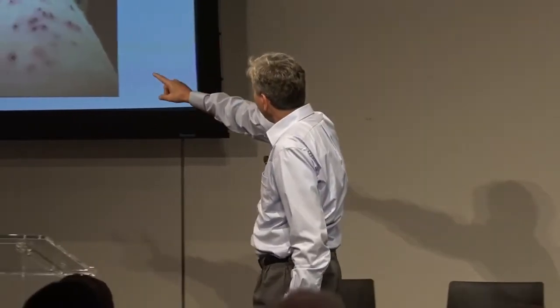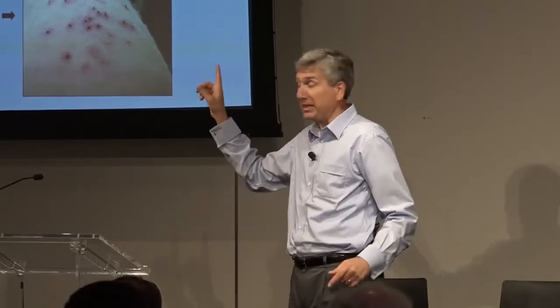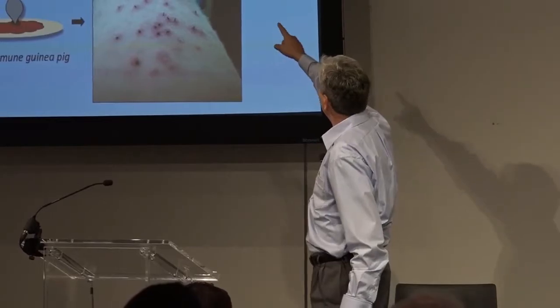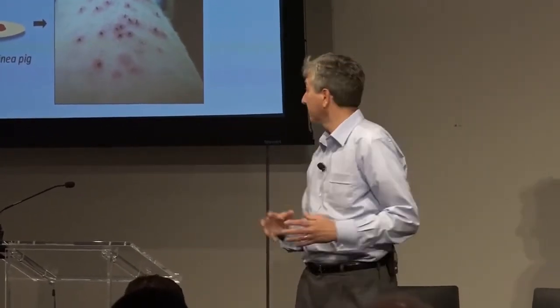So this is how that works in the laboratory. On the top, there's a cartoon of a tick feeding on, and this is a guinea pig. And there are a bunch of, I would call them happy ticks. And you can see in little black spots, they're feeding properly on a guinea pig if you're a tick.